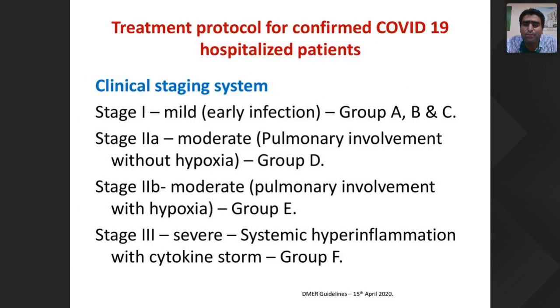As far as the hospitalized patient goes, here we have the Maharashtra state guidelines, which I'm going to discuss. Stage 1 is a mild early infection, which is divided into groups A, B, C. Stage 2A is a moderate case with pulmonary involvement without hypoxia. 2B is pulmonary with hypoxia, and stage 3 is a very severe patient with systemic hyperinflammation with cytokine storm. E and F are the ICU patients, and A to D can be managed in the ward.